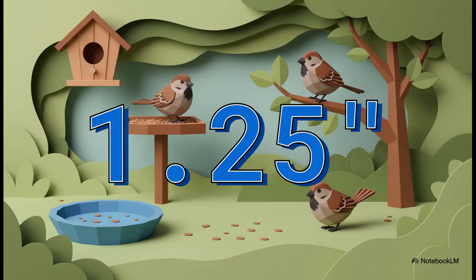Now, if you want to go that extra mile and actually offer them a home, you've got to remember this number: 1¼ inches. That is the perfect size for the entrance hole on a birdhouse. It's just big enough for a pair of house sparrows to get in, but it keeps larger, more aggressive birds out. It's their own little VIP entrance.